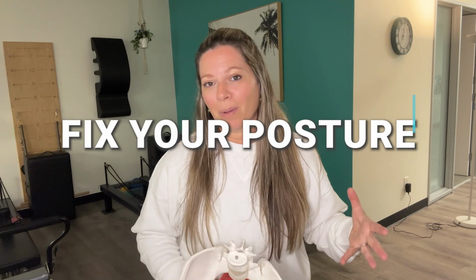So the first thing that I can't stress enough is really looking at your posture. It sounds so easy, but women with poor posture habits tend to have worsening symptoms and more of that pressure, heaviness on the pelvic area. So what does that look like? So fixing your posture. If you're in standing, you want to think about your ribs stacking right over your hips and right over your pelvis.